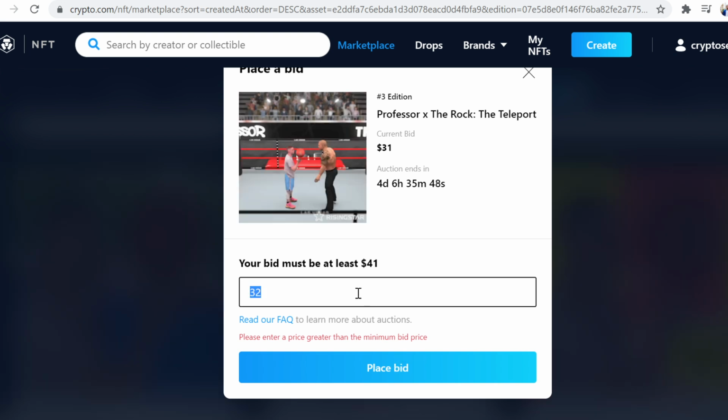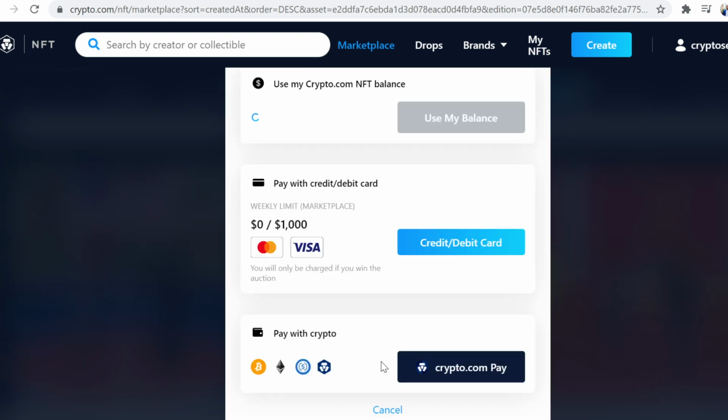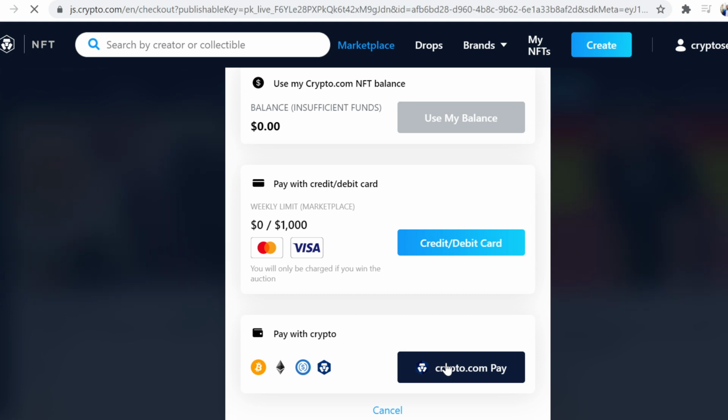Actually, 41 is the minimum. 42. Now, you can place your bid. You can choose whether you go with your Crypto.com NFT balance, or you can pay by credit or debit card, so you can connect your card and go straight with that. Or you can pay with your crypto. So I do pay with crypto.